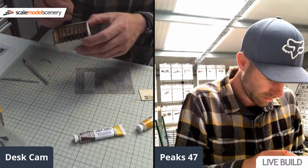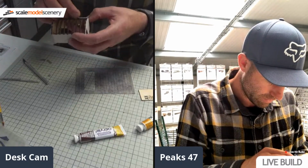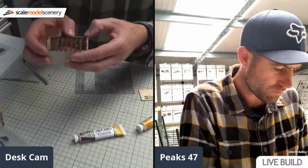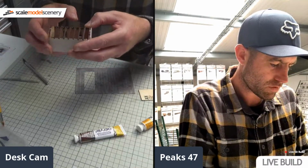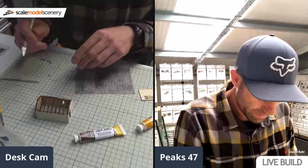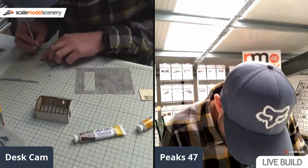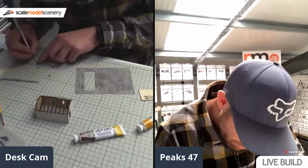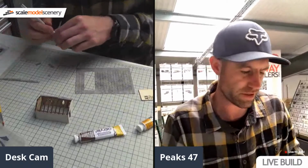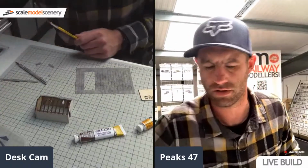So I'm just doing half tiles here again. I'm just going to put them a little bit more random now, as if they've sort of moved around a little bit. And you see they break up quite easily, these tiles.